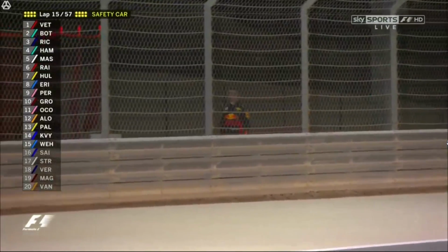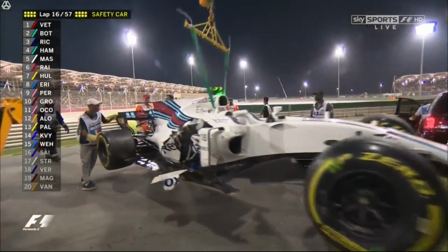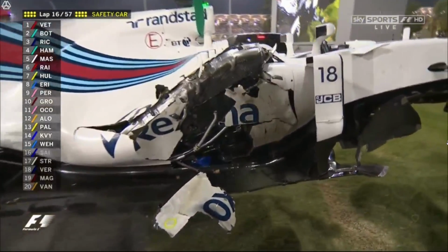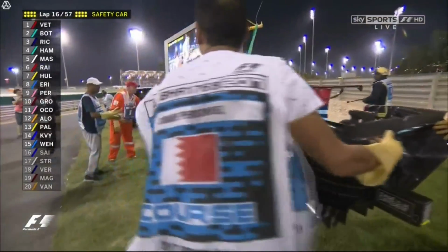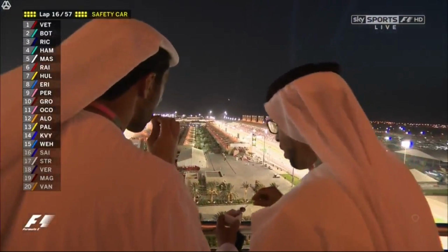Yeah, exactly. Max Verstappen walking back, looking a very angry young man under the lights here in Bahrain tonight, and that's a lot of damage to the side of Lance Stroll's Williams. The stewards are looking now at that incident between Sainz and Stroll. Could there be some penalties being applied? Ted, down to you. Well, penalties to Lewis Hamilton notwithstanding, we'll wait and see on that.